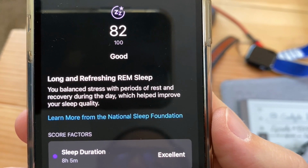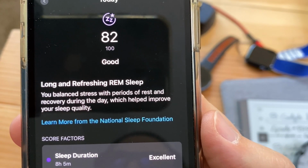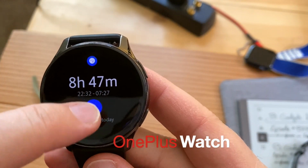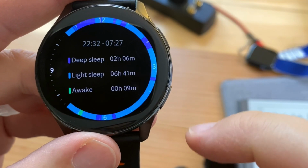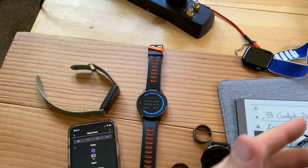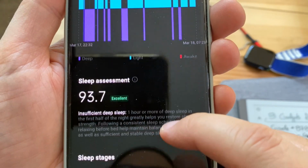Your balanced stress with periods of rest and recovery during the day, which help to improve your sleep quality. Excellent. So right on the watch, you can view your sleep data. So 22:32 to 07. Did I really sleep in that long? And that's all it tells you. However, 93.7. I'll take that.